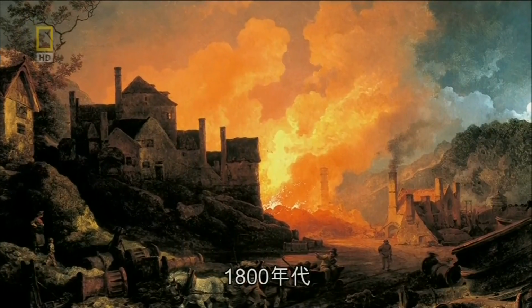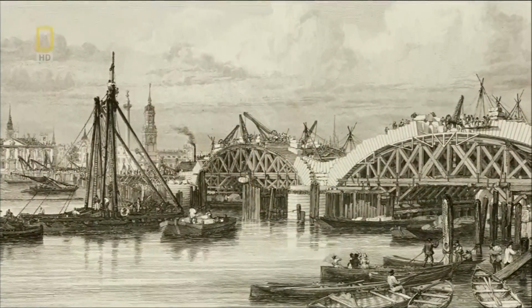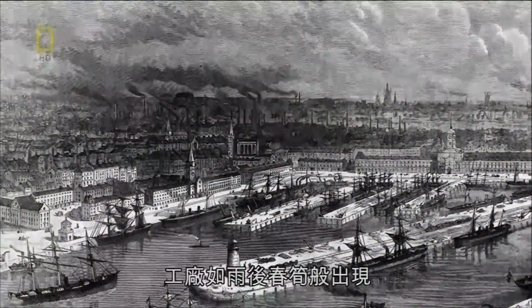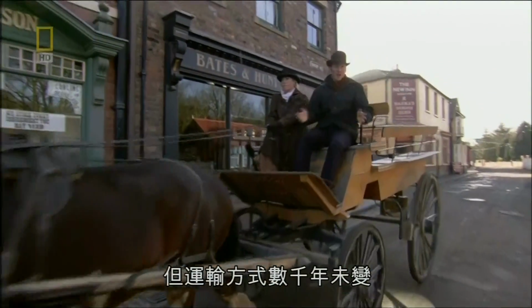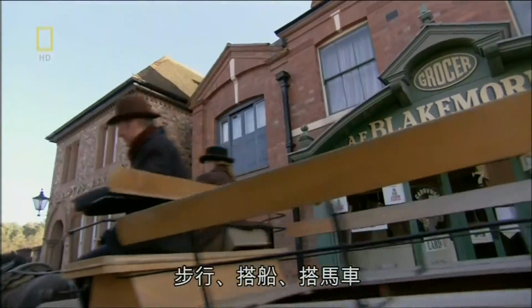In 1800, Britain was booming thanks to the Industrial Revolution. Towns and cities were expanding, factories were springing up, and the population was growing fast. But travel had remained unchanged for thousands of years, by foot, by boat, or by horse and carriage.